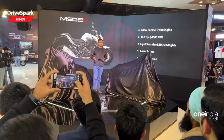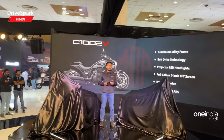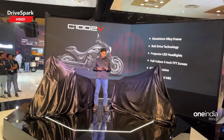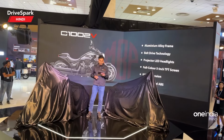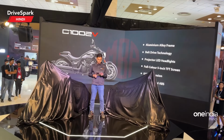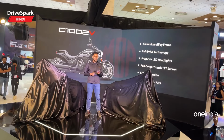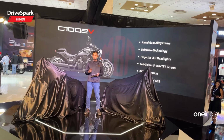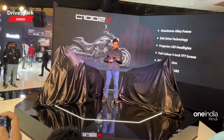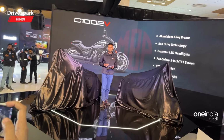Moving on to the second bike we have for you today. The second bike is the C1002V, which is a cruiser motorcycle. It boasts of modern day reliability and elegant yet bold design lines. It is powered by a powerful 997cc liquid cooled 80 degrees V-twin engine that produces a mammoth 94 horsepower and 102 newton meters of torque.